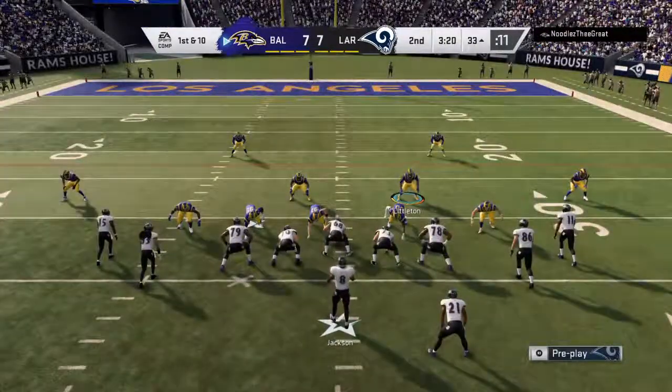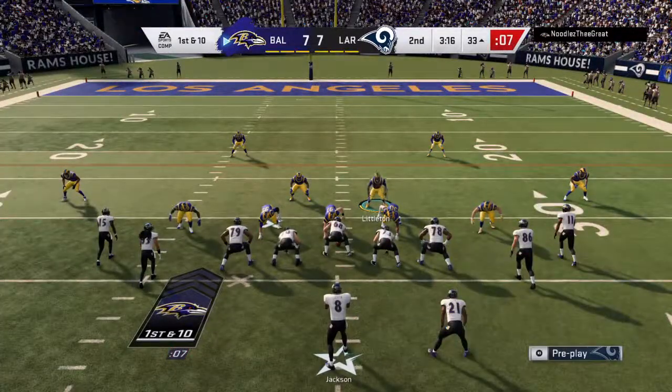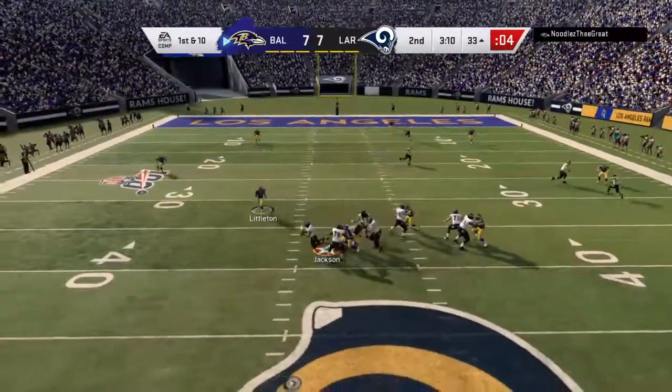So they'll come up first and 10 now from the 33. You ready? 59 mark, 59 mark. Check. Play action. Now Jackson.